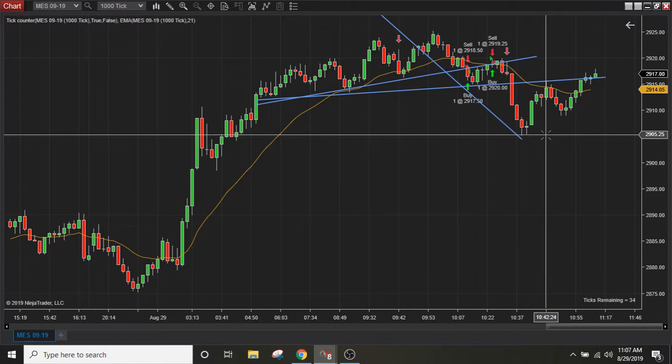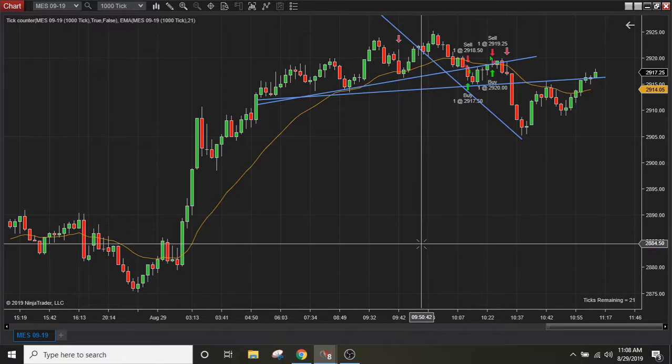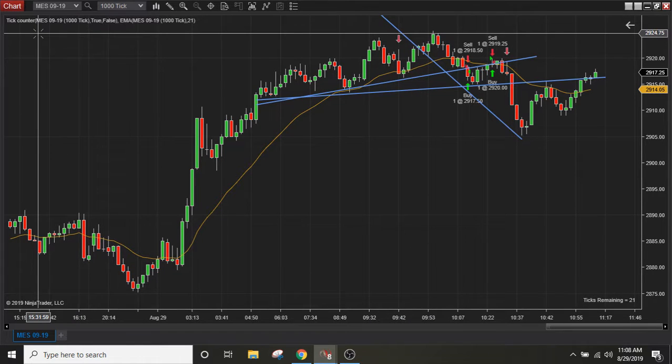But slow and steady wins the race in the market. That's the only way I'm playing. That's why I'm trading this micro future. It's just great because you don't have to worry about losing your ass on every trade. Like with the micro future, if you have $1,000 in your account, one tick is 1.25% of your account.